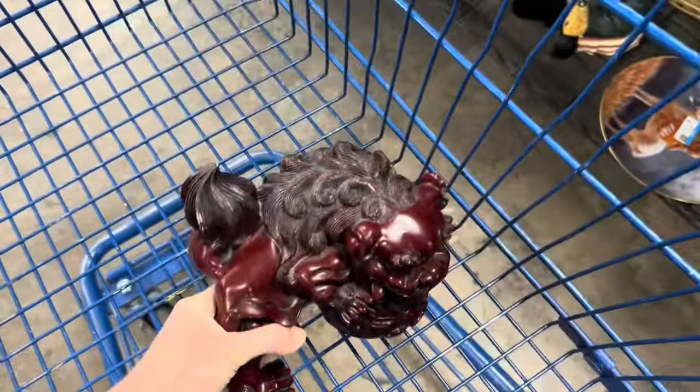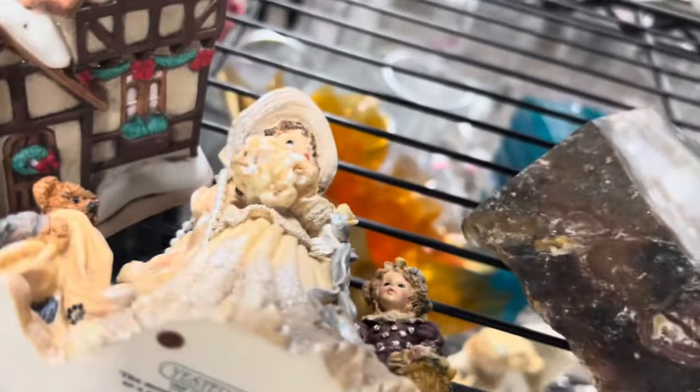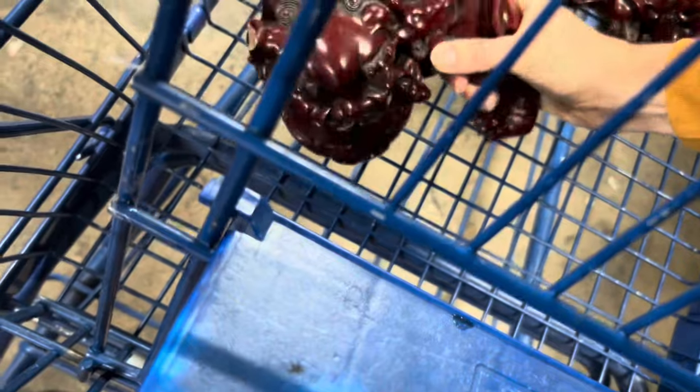So I went ahead and grabbed that one and carefully, it was really kind of difficult to manage the camera because they were incredibly heavy. I probably just should have stopped filming and got them in the cart.